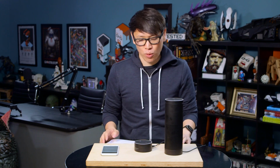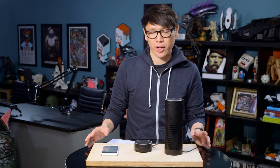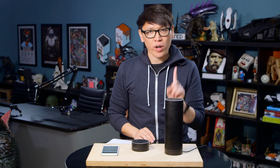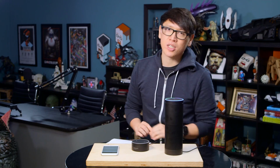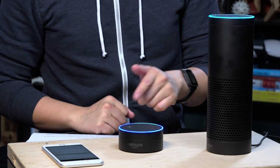So here's how it works. It actually is a speaker unto itself, but has an omnidirectional far-field microphone array. There are 7 microphones in here that are pointing in all different directions. So if I could be standing here or over there, I can use up to 2 wake-up words. One of the wake-up words is Amazon, which I have programmed for the Echo. And one of the more commonly used wake-up words is Alexa, which then activates the Dot.